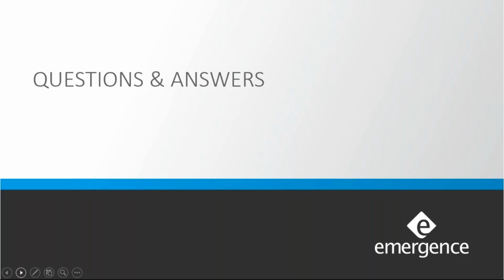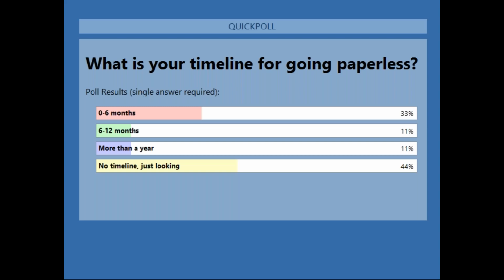If we go to the results, we can see here that 0 to 6 months is the top answer, so people are looking to go paperless sooner rather than later.